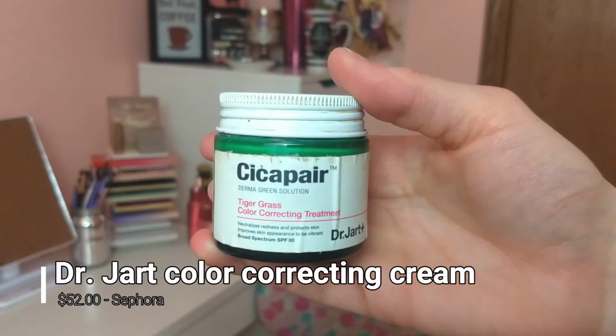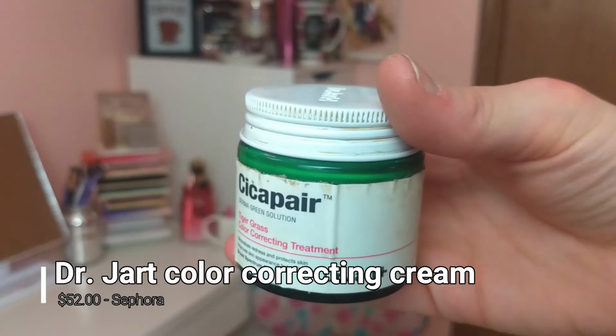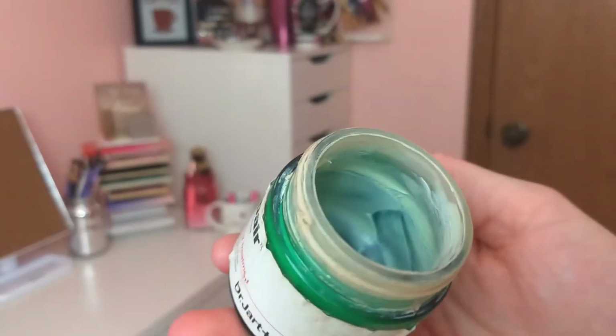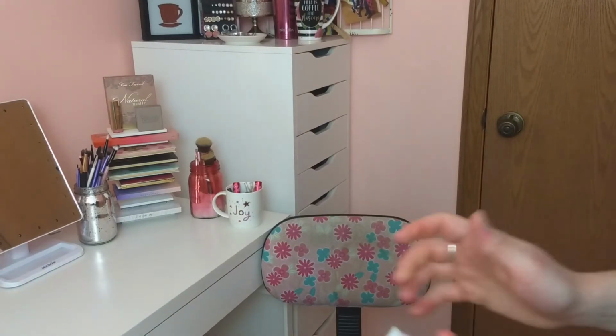And the last product we're going to be talking about today is the Seek Pear Tiger Grass Color Correcting Treatment by Dr. Ciara. Let me show you the inside because I used so much of this. Look, I scraped the jar to the very last drop. I love this stuff. This is my holy grail. I don't even know what you would really call it. It's kind of a moisturizer, kind of a sunscreen, kind of a color correcting treatment, kind of a primer. I don't really know what you would call it, but it's amazing.